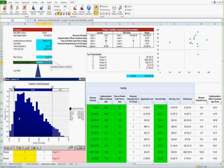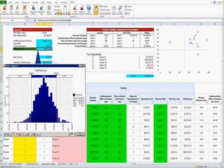Our estimated profit potential: we have a 95% chance of doing better than 30,000, and a 90% chance of doing better than 350. We have a mean result of about 600,000, so our mean has increased by 200,000 in what our portfolio could generate. And in terms of cost, we've managed to keep the total cost at a reasonable rate, which is very stable.